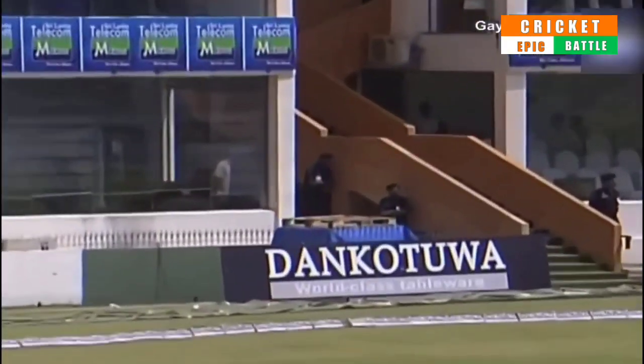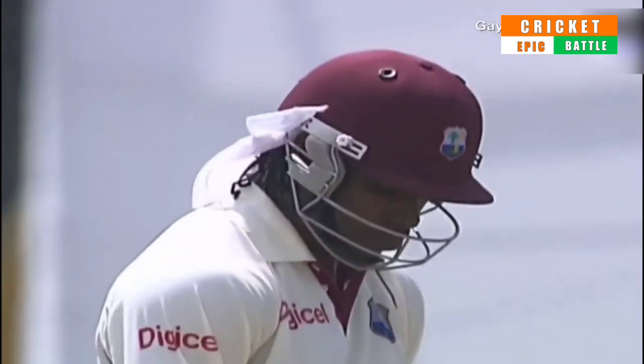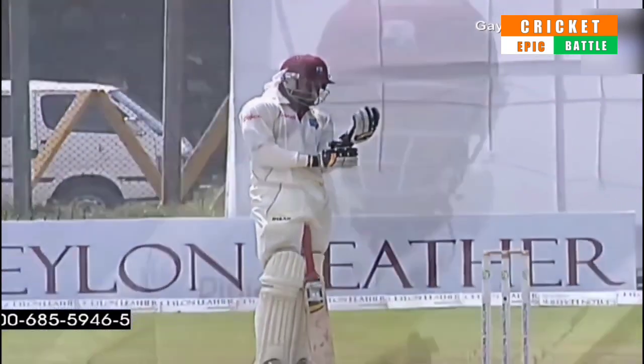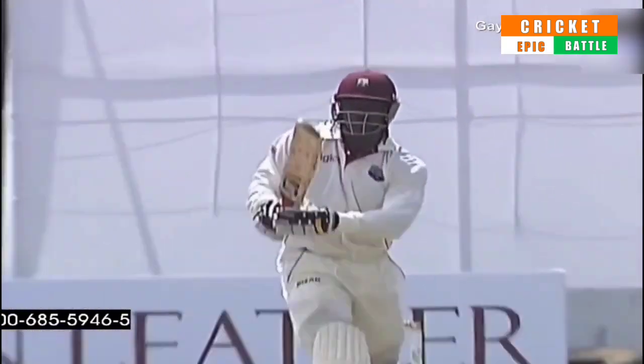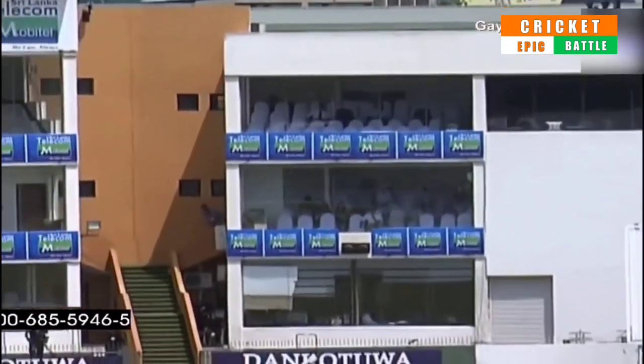Beautifully played by Gayle. That's the thing with Gayle. He's been hemmed in. He's on the defensive mostly, but as soon as the ball is there, picks it up very early and hits it hard down the ground for the second boundary of the day, his second too. Yes, 28th boundary for Gayle. Just a flick of the wrist, almost bringing that left hand, his bottom hand into play.